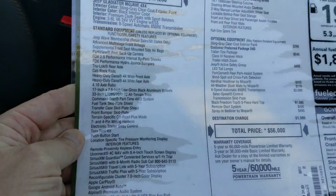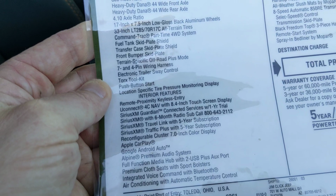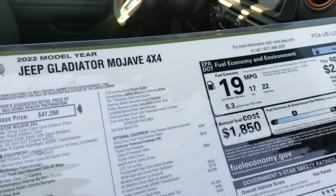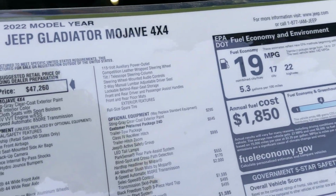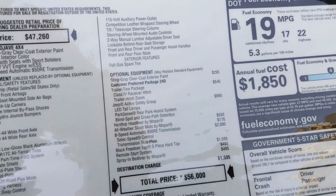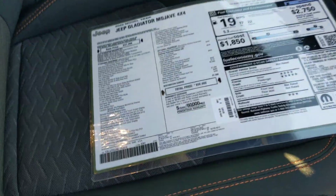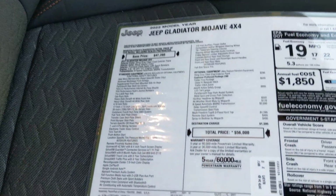Now, even as a base model, with the base Mojave, you're getting some cool features. You get the 8.4-inch touchscreen with the Alpine stereo system, which I'll tell you is the best factory stereo system I've ever heard. It blows the JBL away in a Toyota. And I had a Bose stereo system in a Silverado, and that wasn't bad. This is better than that. The subwoofer is like something aftermarket. Maybe I'm just getting old, but to me, it's great. I have to keep the bass down a little bit because it's so overpowering.